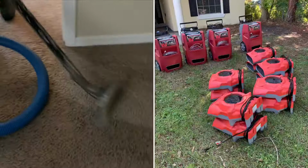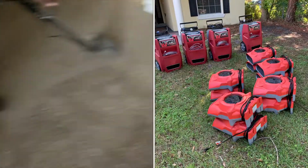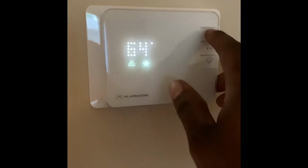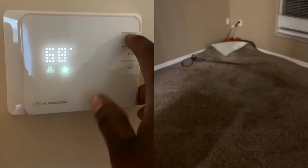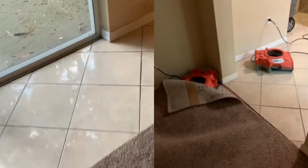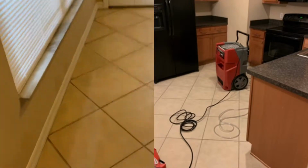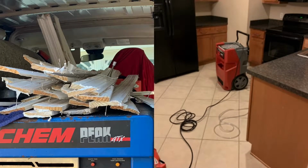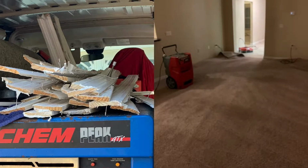What we ended up putting in this apartment was 4 DUs and 10 blowers. All right, it stayed in there, I believe, a total of 5 days. It might have been a whole week. But all the baseboard that you see, we took out and basically extracted the water and just left it dry.